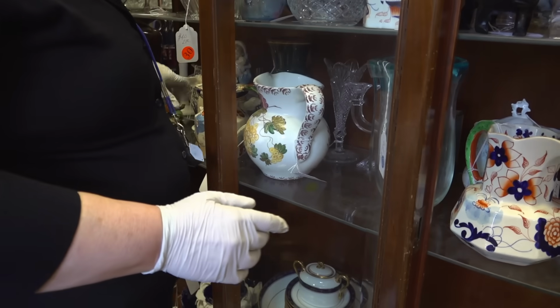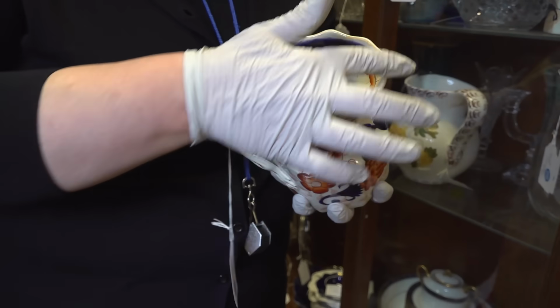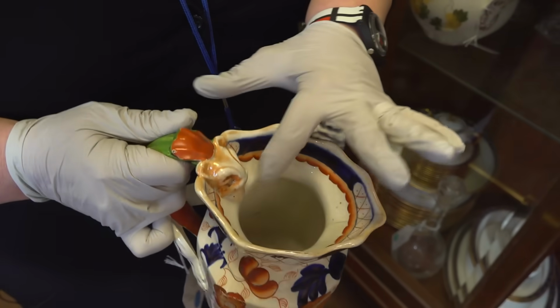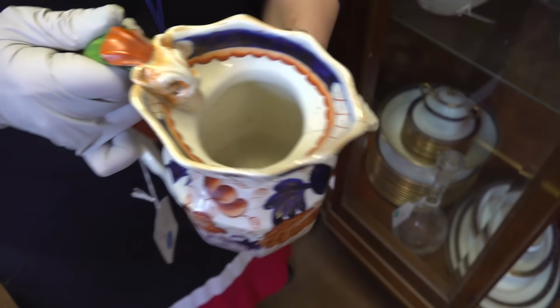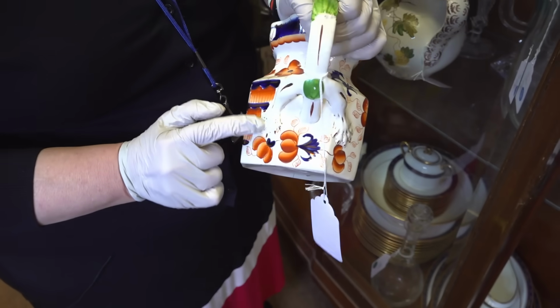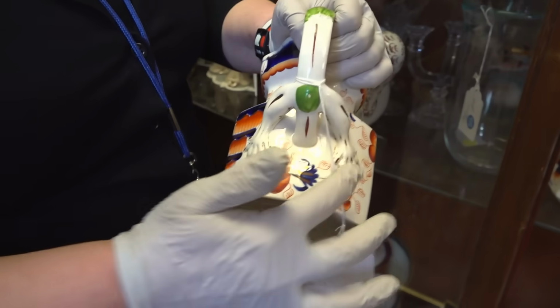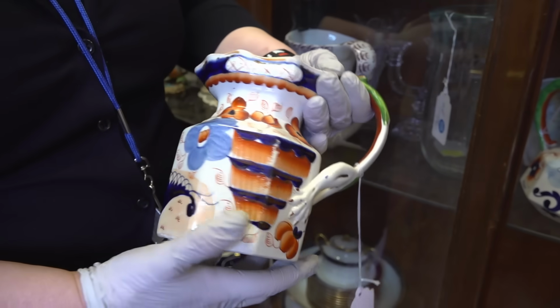Let's see if we can find one that's not damaged. How about one of these? Again, you've got a serpentine edge around the spout, and of course the decorative inlay. See the crack? The crack goes all the way through to the foundation of the piece. It's beautifully decorated. It's got paw elements here that connect the handle to the body. It's really very brightly and hand done, very typical of Gaudy Dutch.